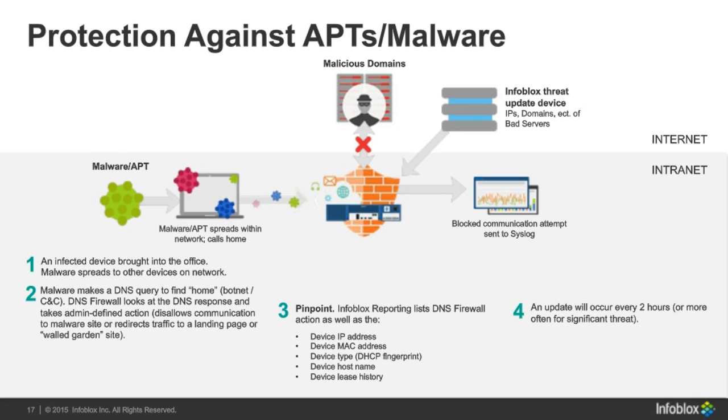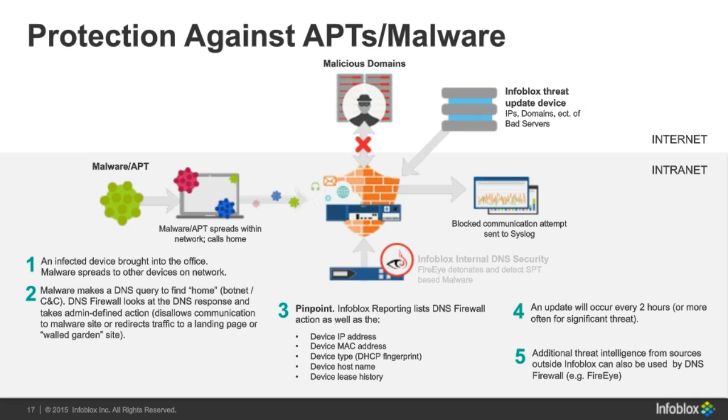And then, as I mentioned, we also work with industry standard partners, right? Industry standard technologies like FireEye, sandboxing technology. So we get intelligence from the FireEye NX series, and we can add that to the block list. So if FireEye identifies a particular domain as associated with APTs, we can add that to our list and block any attempted communications to those bad domains as well. And we are expanding our ecosystem to other technologies as well.